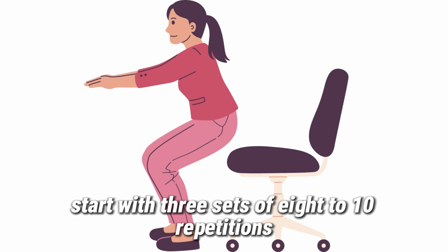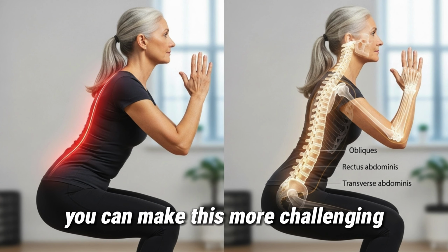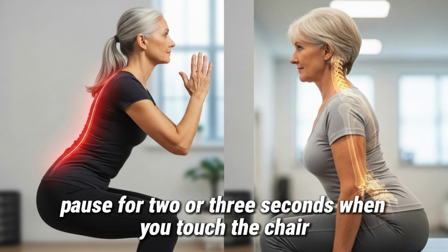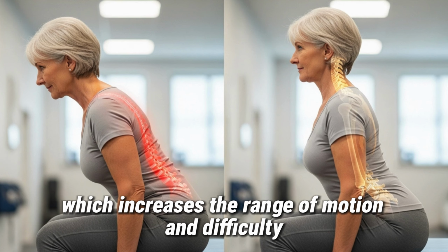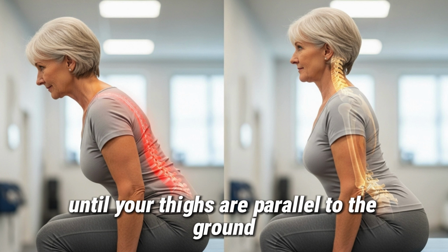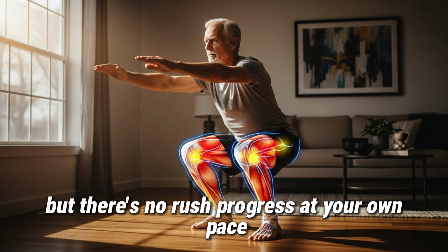Start with 3 sets of 8 to 10 repetitions. As you build strength over the coming weeks, you can make this more challenging. Lower yourself more slowly, taking 5 or 6 seconds on the descent. Pause for 2 or 3 seconds when you touch the chair before standing back up, or gradually use a lower chair, which increases the range of motion and difficulty. Eventually, you might not need to actually sit down at all. You'll squat down until your thighs are parallel to the ground and then stand back up. That's the ultimate goal, but there's no rush. Progress at your own pace.